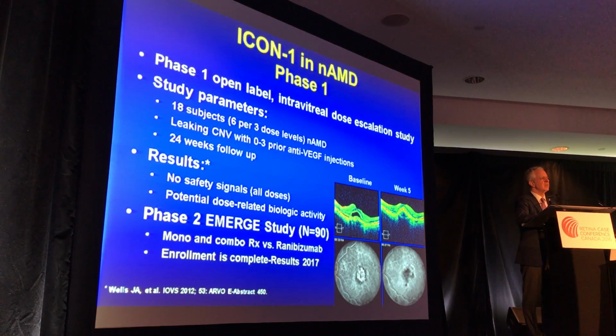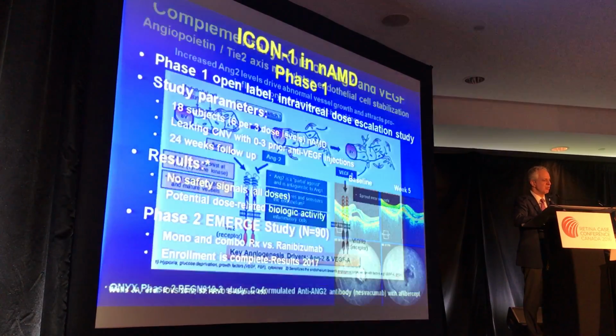In phase 1 testing, a very small study, it showed some biologic signal in terms of some potential benefit. It was just a single administration, varying doses of the ICON-1 molecule. This is an intravitreal injection, and I'll tell you that's certainly not natural history. Baseline to week 5 after 1 injection showed something that seemed to be beneficial as shown by OCT and fluorescein angiography. So that's actually fully recruited into phase 2, the so-called Emerge study. It's a 3-arm study looking at ICON-1 intravitreal injections monthly as monotherapy, as combination therapy with anti-VEGF, compared to anti-VEGF alone. We're going to have the results of this. I may be the one to present this at Angiogenesis in February, so stay tuned. We might have something else that looks promising.